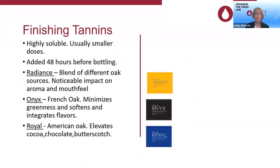And then finally, if you really are under the wire and you do only have days before bottling, we do have some finishing tannins, which you can actually add up to 48 hours before bottling and they won't gum up your filter. These tannins are highly soluble. Generally, you only need to use them in small doses because in this case, a small amount goes a long way. So it does limit your options in order to get yourself over the finishing line, but the options are there if they're needed.